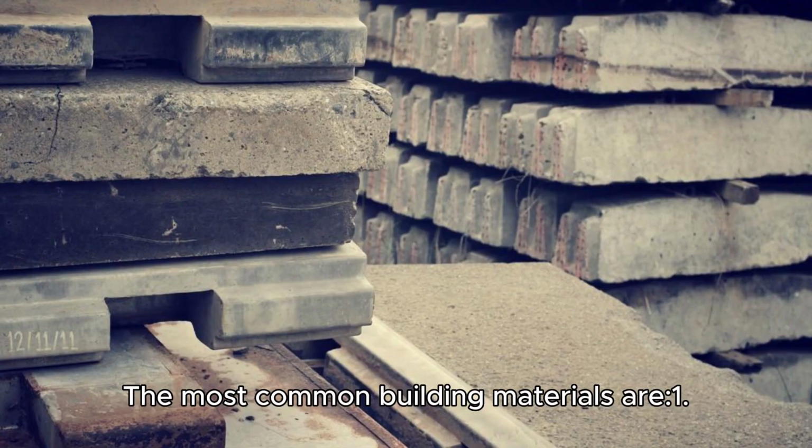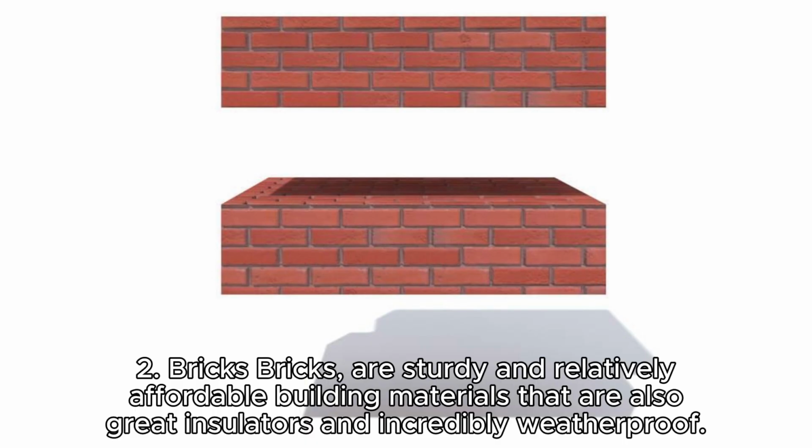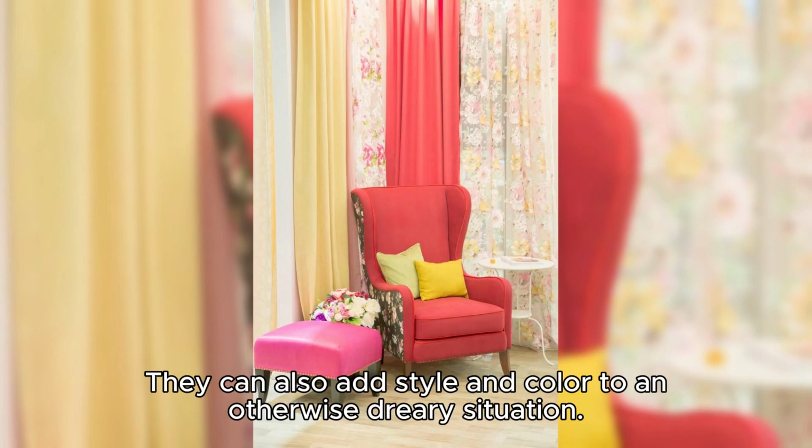The most common building materials are 1. Metal sheeting. Metal sheeting is sturdy and water resistant, but can also be expensive, especially since insulation would need to be added. 2. Bricks. Bricks are sturdy and relatively affordable building materials that are also great insulators and incredibly weatherproof. They can also add style and color to an otherwise dreary situation.